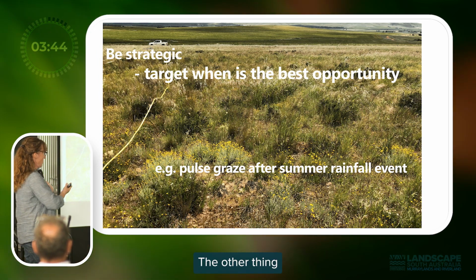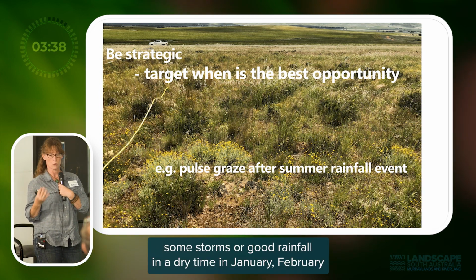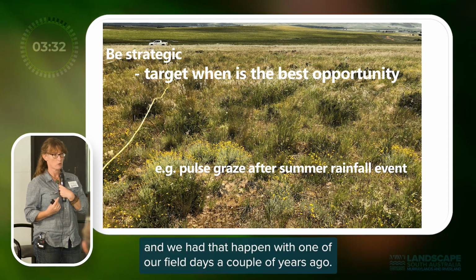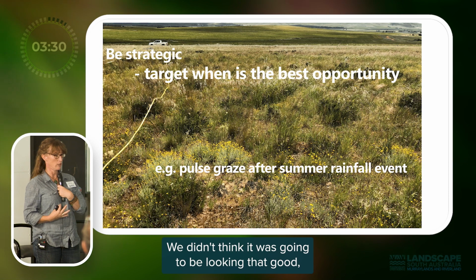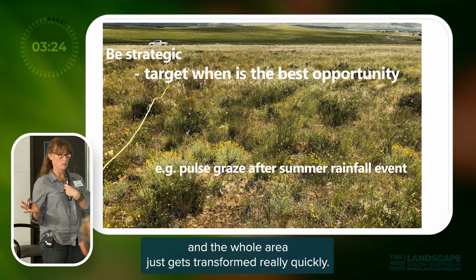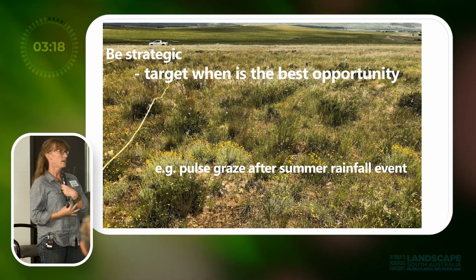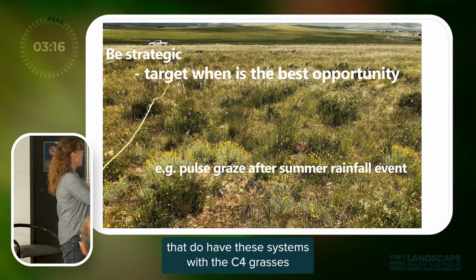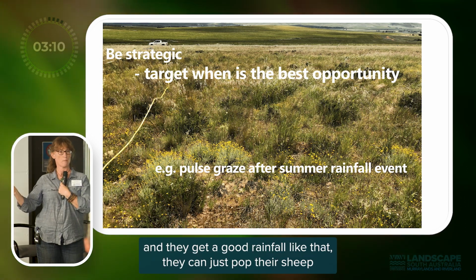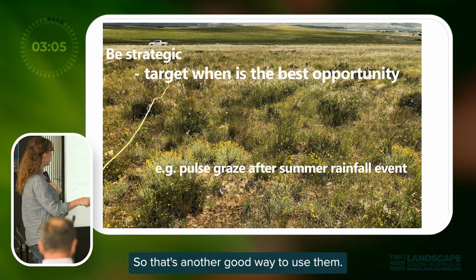The other thing, because you've got all those summer grasses, is that if you happen to get some storms or good rainfall in the dry time in January, February, and we had that happen with one of our field days a couple of years ago, we didn't think it was going to look that good, but they'd had some rain 10 days beforehand, and the whole area just gets transformed really quickly. They've got these dormant grasses there, established root systems ready to go. So some people that have these systems with the C4 grasses, when they get a good rainfall like that, can just pop their sheep back out there and get a good graze and make the most of that as well. So that's another good way to use them.